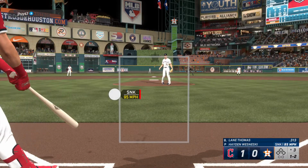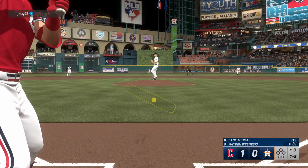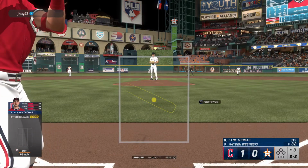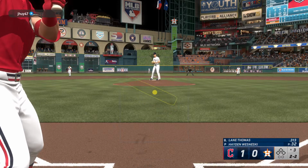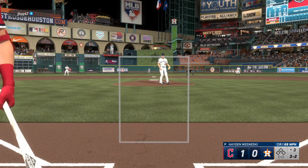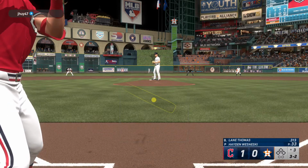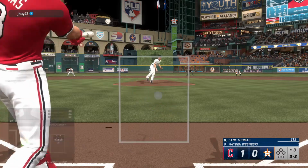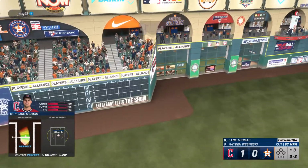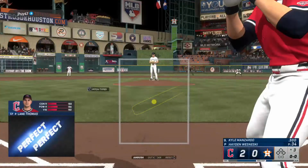Swing and a miss as he was late that time. 1-2. That's off the mark, and the count's even at 2. And that's in the dirt. Count is full. And that one hammered. And it's gone. He flexes his power with that swing.